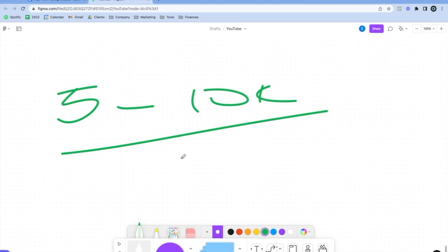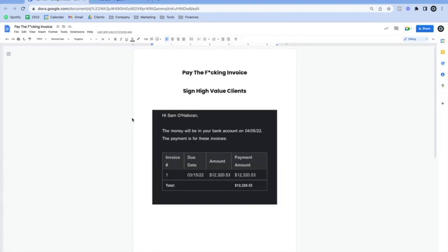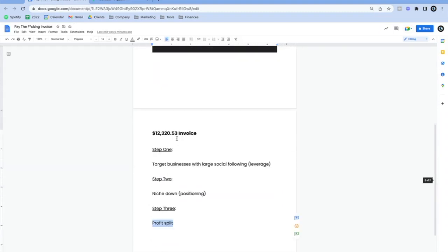So that's the 3-step process to charging up to 12K. Number one, leverage people who already have big followings so you can get quick wins and get results easier. Number two, you've got to niche down. The only way you're going to sign these types of clients is by positioning yourself as the expert for the niche. And number three, close the deal by making it a no-brainer, by charging a lower retainer.